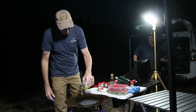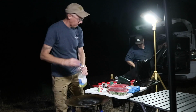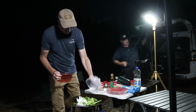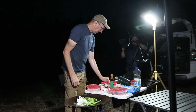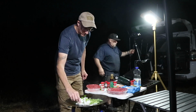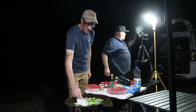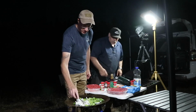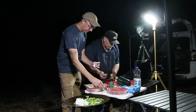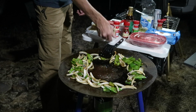Perfect. So I'm gonna go in the skillet with just a little bit of oil, or maybe kind of a copious amount of oil. Look at that. Basically what I'm going to do with these veggies is cook them until they just start to soften a little bit. I don't want to overcook them at this stage because we're also going to need time for the meat to cook. So just want to get them started because they'll take a little bit longer. All right, flip it over, get the other one started. Oh yeah, this is coming along good. All right, let's go on with the steak.